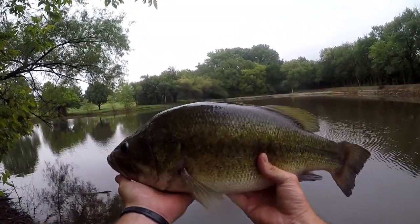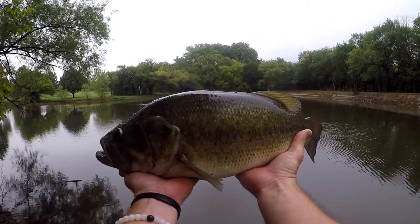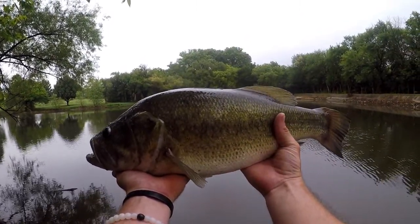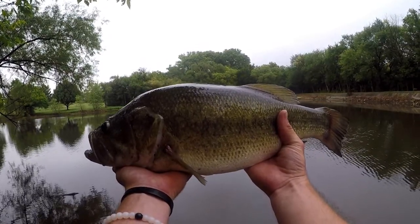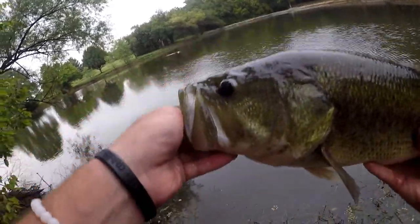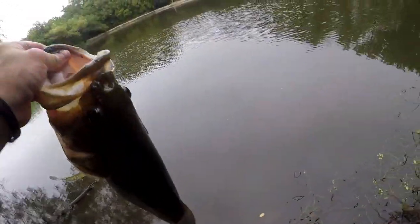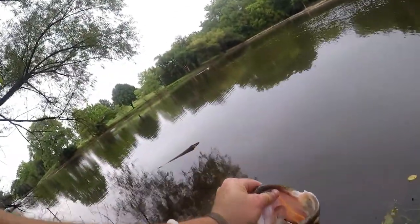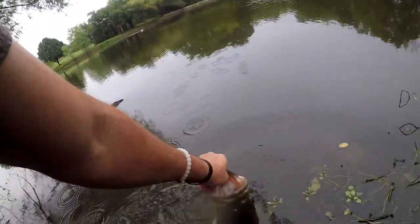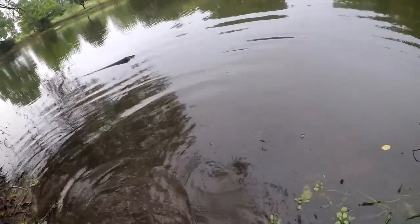Look at that beast. That's why you frog fish in the morning. Oh, I don't want to let her go. Oh my gosh. But gotta let them go so they can grow. Okay, I know. There she goes.